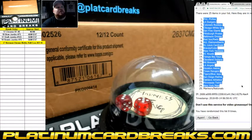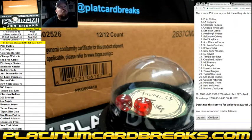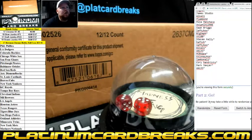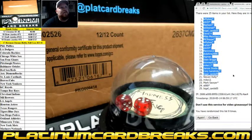Phillies up top, down to the Mariners-Nationals combo. All right, plays in the game. Spots up here were bought through the store. All the starred spots are from the big 4-case filler we did earlier. 8 times as well. Six, seven, and 8. We've got Lefty Boo up top.